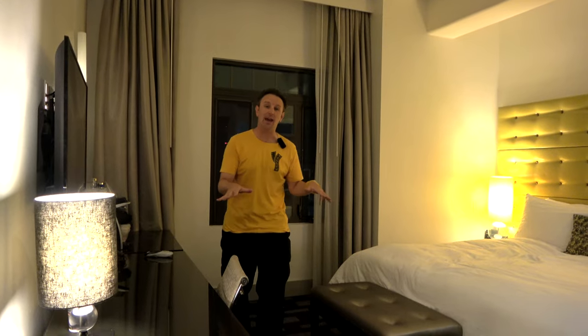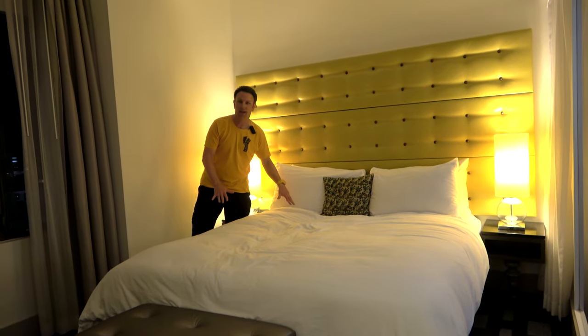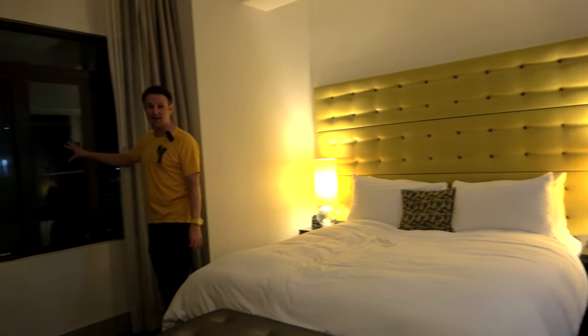This is room 608, a single king bedroom up on the 6th floor. I'm just gonna show you around quickly what's different in this room. 1 king bed. This room's a lot smaller than the other one, probably because the bathroom is bigger. Similar setup, only one window instead of two.